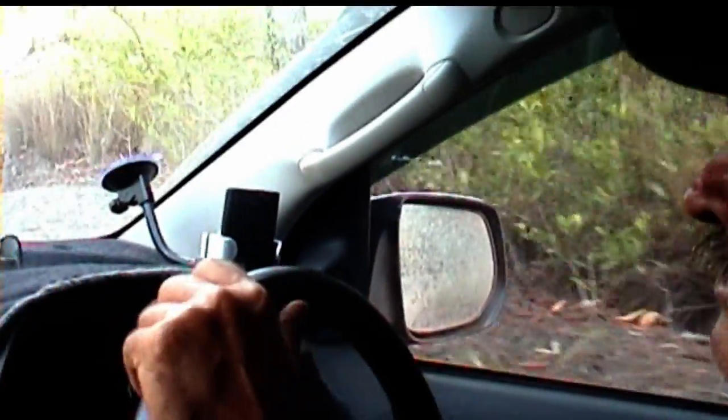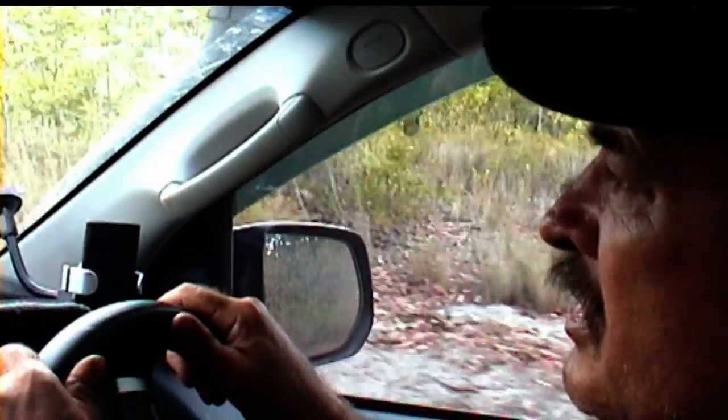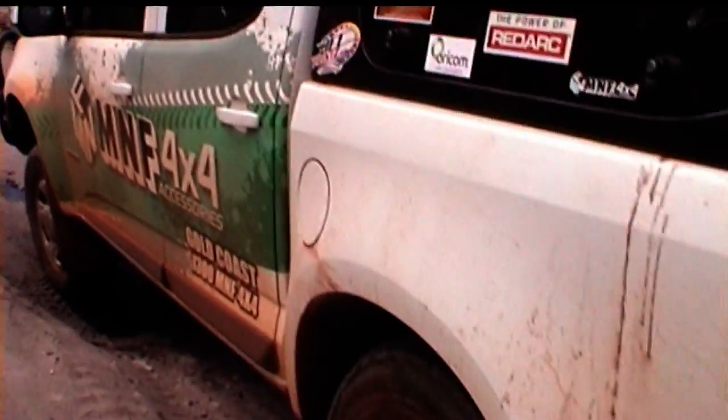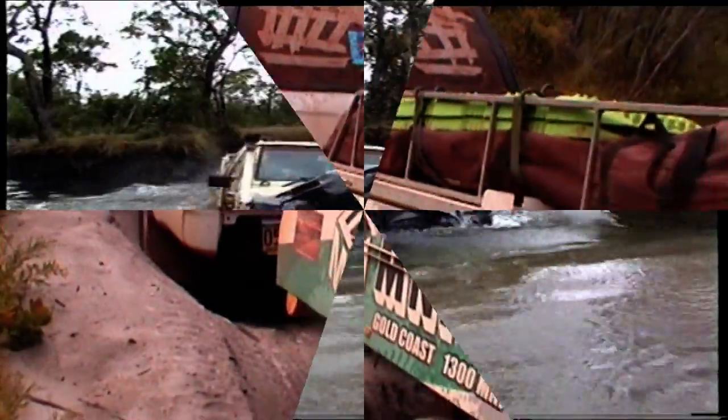And after that is Nolan Brook. Now, we're not going to cross it because we found out it is very deep, and this year 47 cars have died in there. But we'll show you some footage of previous trips of cars going through there.